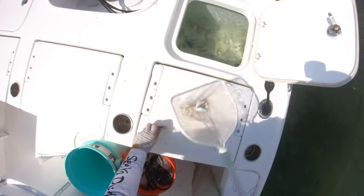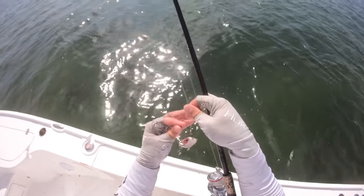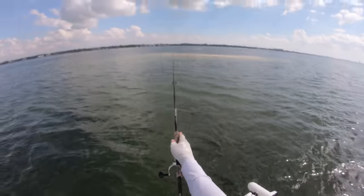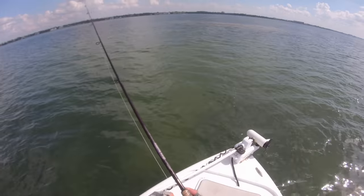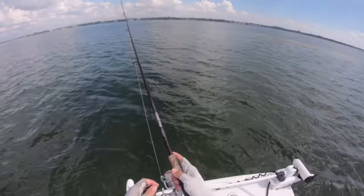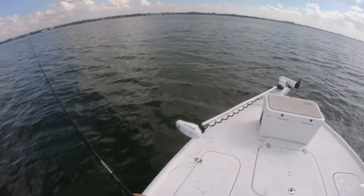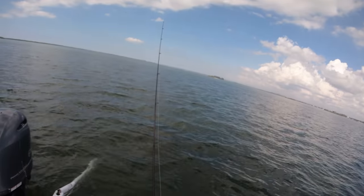You know what? Let me get this pinfish. We'll put out a cut bait. Put a split shot on this. I'm just gonna let that sit on the bottom, right up here by this island. Gonna let that sit there. Some real loose drag. Actually, no, I'm gonna put it pretty tight, but put it in this rod holder over here. Just like that.